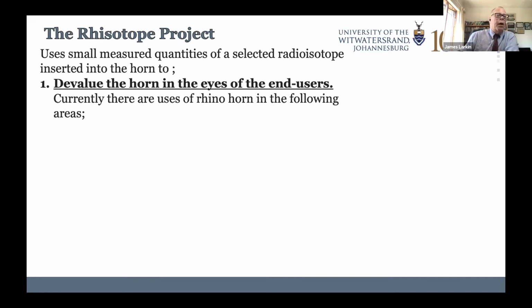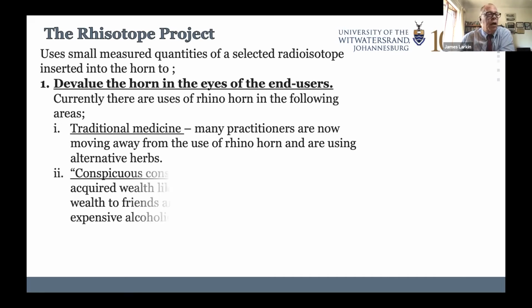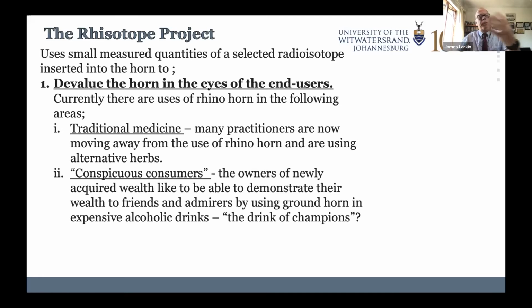There are a couple of different markets currently for end users. There is the traditional medicine. Nowadays, there is a growing awareness in those parts of the world where rhino horn has been used for traditional medicine that there are alternative herbs available, and there has been quite a considerable campaign by some of the practitioners that this horn is not a desirable thing. However, there are a number of other uses, including what we call the conspicuous consumer. These are people who want to demonstrate their newly acquired wealth and show off their money.